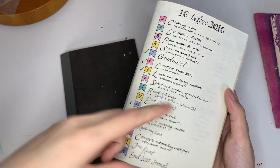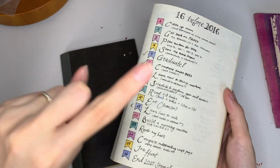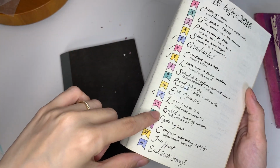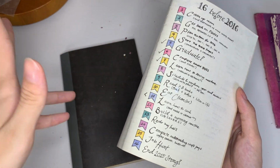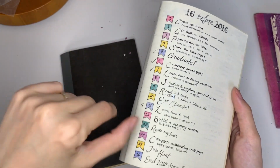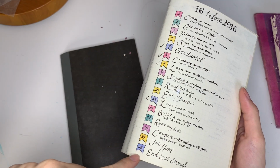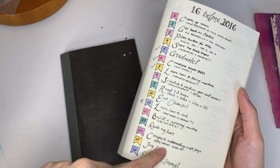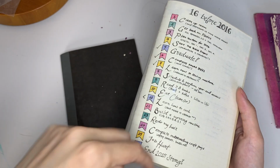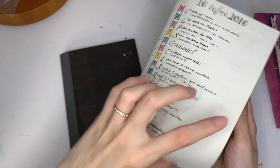Read more than 3 books. So hilariously, to me, The Thief, Kafka on the Shore, and Lillian Alive, out of these 3, I've only read 1. Eat cleaner, kind of. Learn how to cook, kind of. Build a morning routine, still work in progress after 7 years. Redo my hair. I just got my hair cut, so I guess yes, I have cut my hair multiple times. And then let's see, complete outstanding craft projects. No, I have not ever made a laptop sleeve or a brush roll.